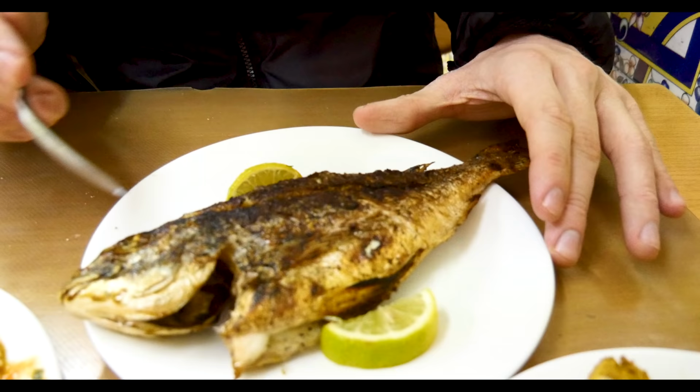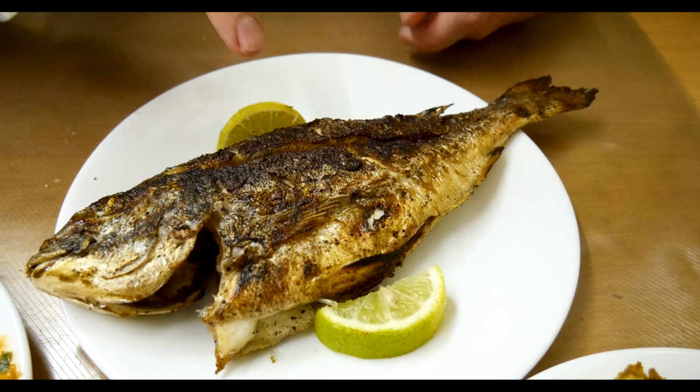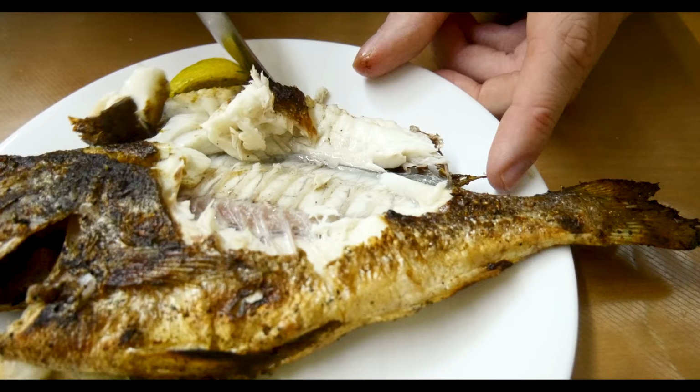So we also ordered what seems to be the specialty here, which is the grilled fish. And I mean, just take a look at that. You can just see how that's been grilled at a really, really high heat. So what I'm hoping is that this fish is super smoky, but also really nice and tender inside. And that seems to be the case. Look at how that fish just breaks apart. Oh, you can see the juice is there. Look at that. Oh, that's amazing.